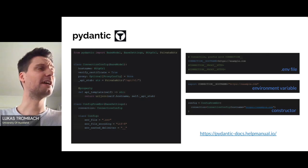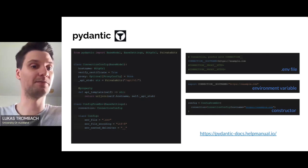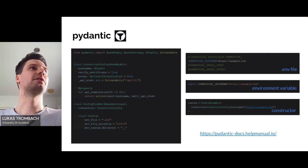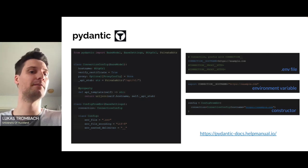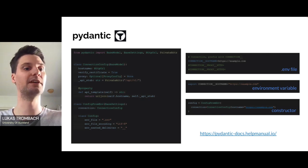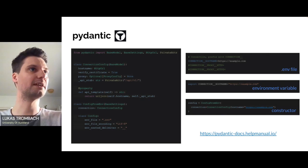It throws an exception, and you can either catch this exception or just stop the program flow. You can also have default values, but they're basically just classes, so you can use them as normal. Then if you set it up in this base settings class as in the bottom, you can configure how your configuration will be read from the environment. The most important thing I want to put your attention to here is the nested delimiter.